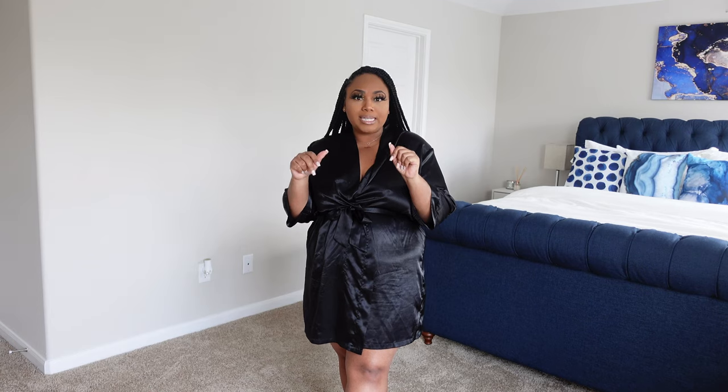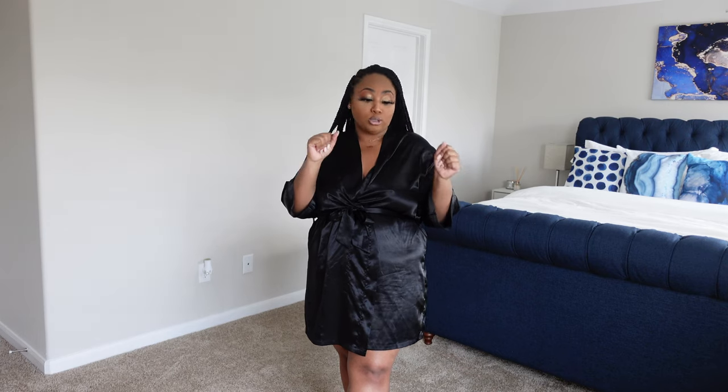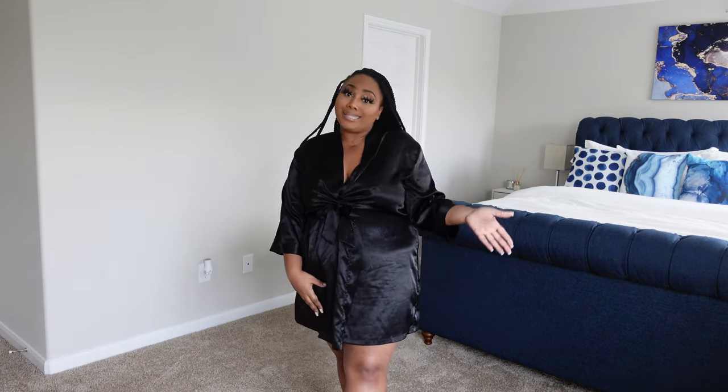So I got a few pieces. I want to show you guys how they look on me, for body reference and to get y'all started for y'all's little summer outfits, okay? Because we outside. We couldn't go outside last year. We outside this summer. Masked up, but we outside, okay?